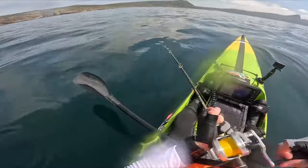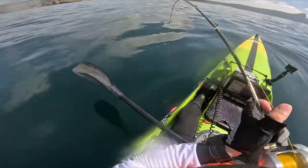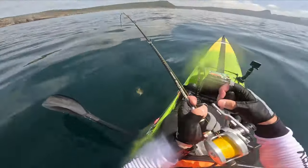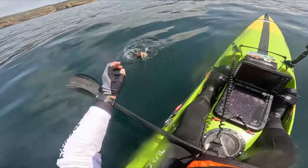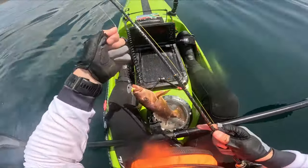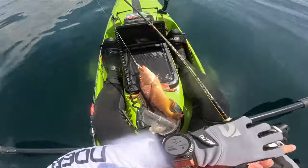Guys on the jig again. Oh wow, look at that. It's the first time for me in False Bay. Incredible. Wow.